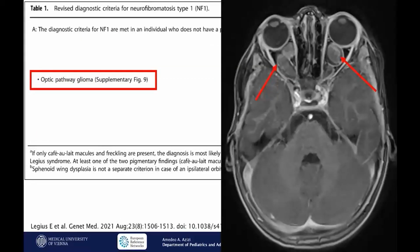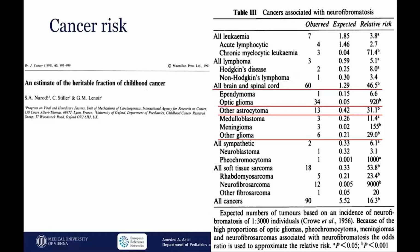But what we are going to address today is the diagnostic criteria about optic pathway glioma, but beyond that, also about glioma that occur outside of the optic pathway. And as I'm a pediatric neuro-oncologist, I will mainly focus on the glioma in children. Looking at the overall cancer risk in patients with neurofibromatosis type 1, you can see that the relative risk for brain and spinal cord tumors is 46.5 times elevated. For optic pathway glioma, 920 relative risk, other astrocytoma and other glioma around 30.